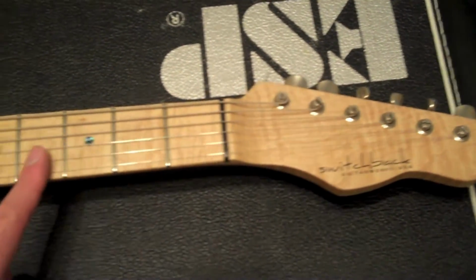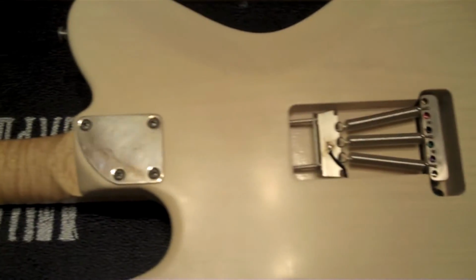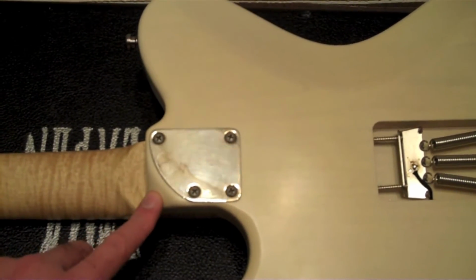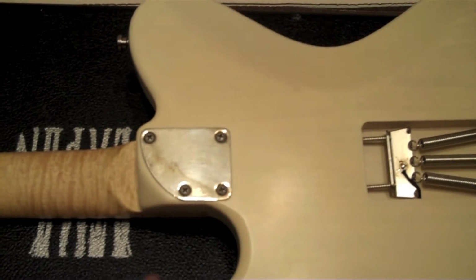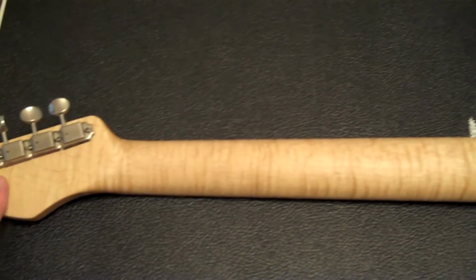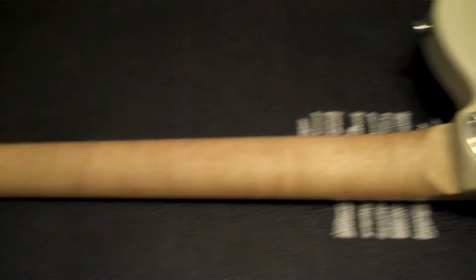but also vintage looking headstock. So no back plate on this, and we have the same kind of contour neck joint situation for higher access up here, and a beautiful flame maple neck as well. Just a killer flame on this. Beautiful neck. It just feels great to play.